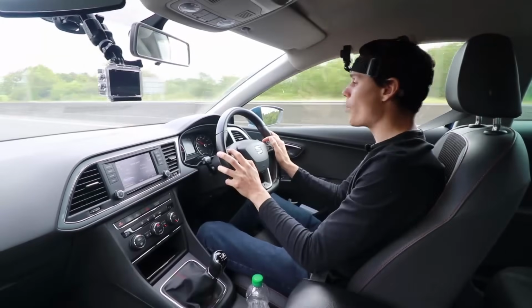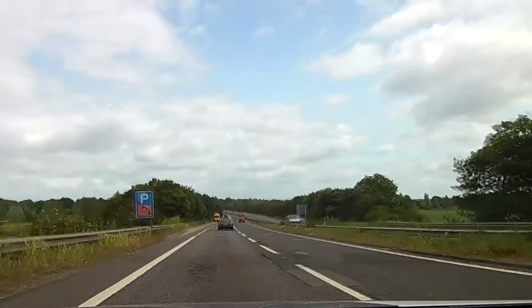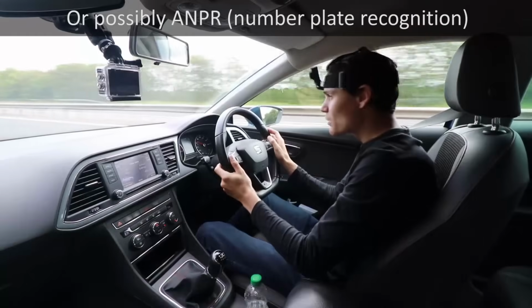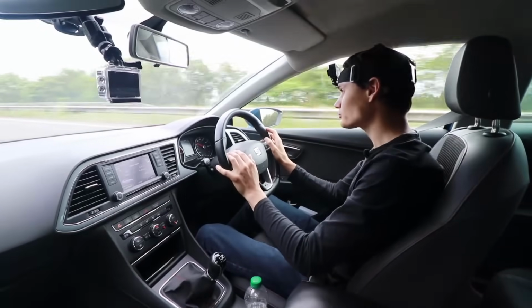It's not always possible to keep a 2-second gap when people do that, or on slip roads, or when you have to change lane because of roadworks. That's a speed camera, fairly certain of that. I'm sure soon we'll see a police car at the side of the road waiting to pull people over. We'll see if I'm right.